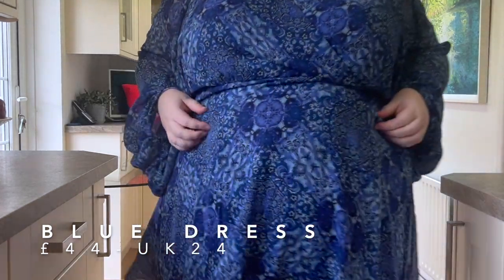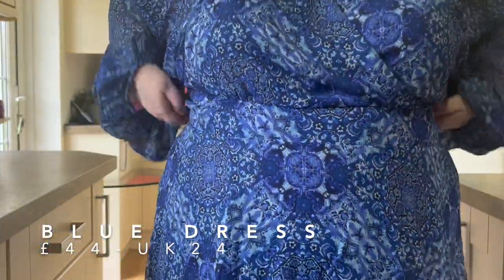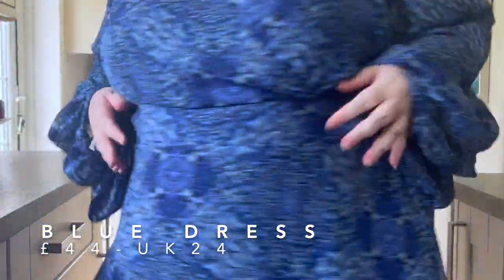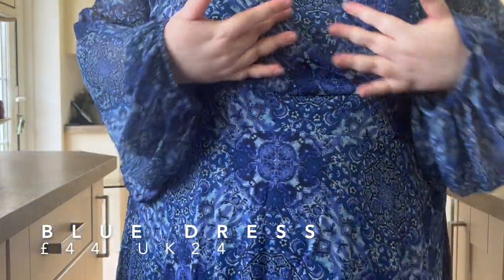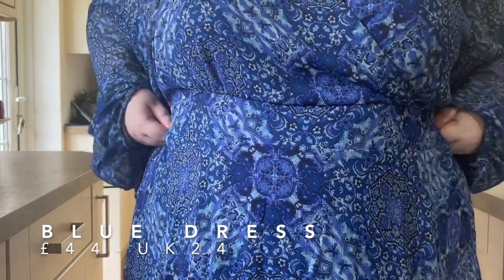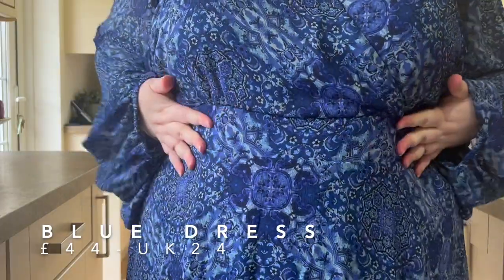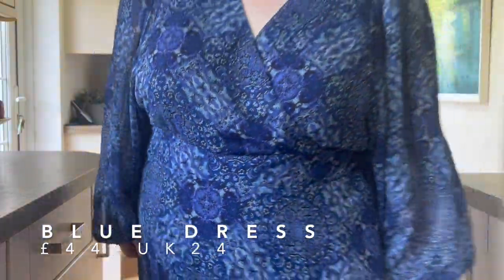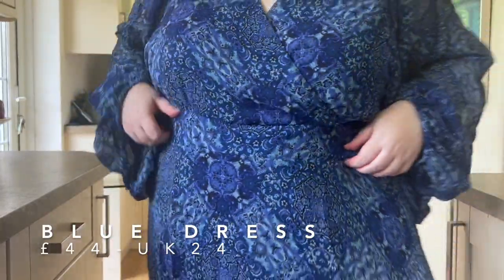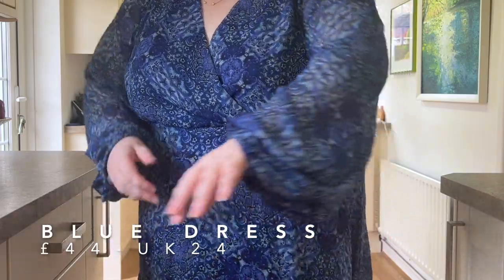So this print is absolutely gorgeous. We have quite a thick waistband here that is actually smocked. Good at the back, but not at the front, which is good. I really like it. It looks a bit more structured here, but is nice and comfortable stretch-wise. And there is quite a bit of room still in this dress, which is great, especially if you're going out for dinner or something. If you're having some food, it's always good to have a bit of wiggle room.